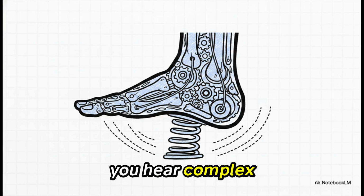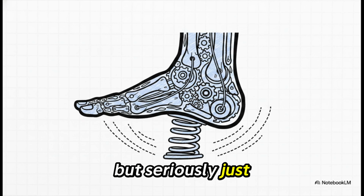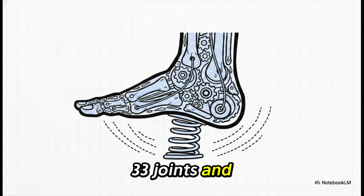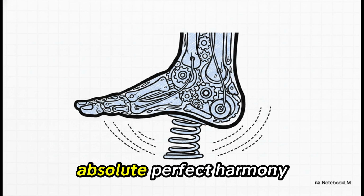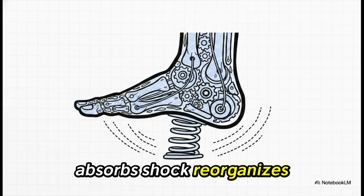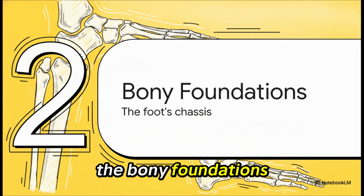You know, when you hear complex architecture, your brain probably goes straight to skyscrapers or massive suspension bridges. But seriously, just look down at your feet. In such an incredibly restricted volume of space, nature has condensed 26 bones, 33 joints, and over 100 muscles, tendons, and ligaments. It's this dynamic assembly working in absolute perfect harmony. With every single step you take, this entire system compresses, absorbs shock, reorganizes itself, and then propels you forward with ruthless efficiency.